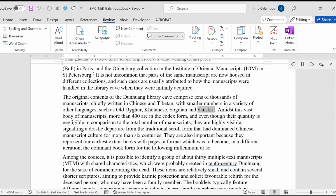Cantonese, Sogdian, and Sanskrit. Amidst this vast body of manuscripts, more than 400 are in the codex form, and even though their quantity is negligible in comparison to the total number of manuscripts, they are highly visible, signaling a drastic departure from the traditional scroll form that had dominated Chinese manuscript culture for more than 6 centuries. They are also important because they represent our earliest extant books with pages, a format which was to become, in a different iteration, the dominant book form for the following.